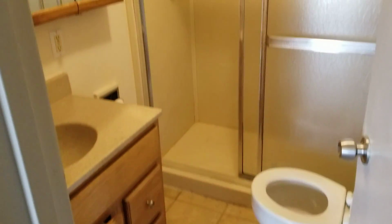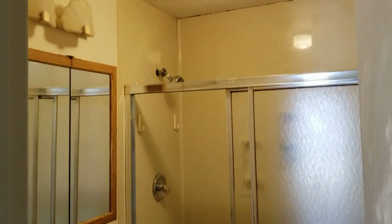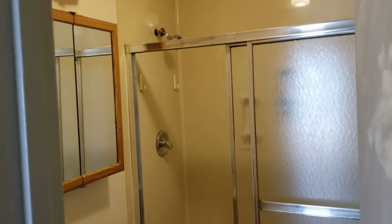It's a 2-bedroom, 2-bath house. It actually looks much bigger from the outside than it is on the inside. Here's the other bedroom, which has a light, but no light bulbs.